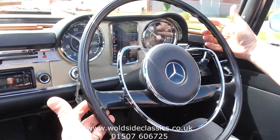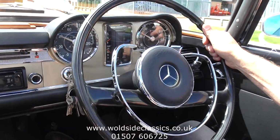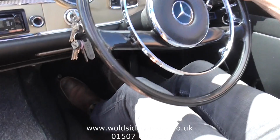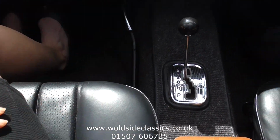working lovely, steering's dead straight ahead. Seats are firm on this car, it's got new seat bases in there, and the firmest seats are normally quite spongy.